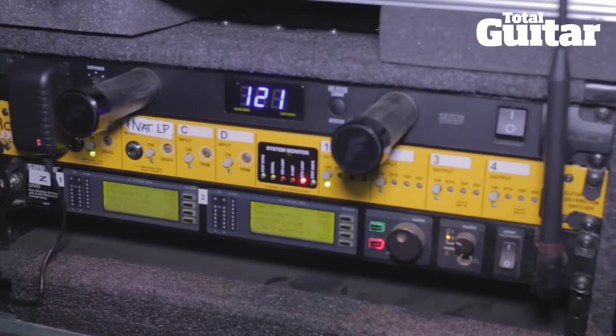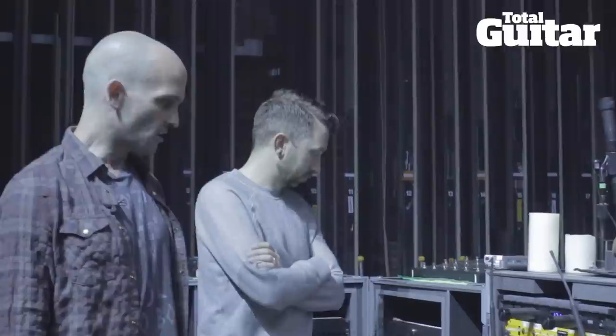So that's kind of it. It looks a lot crazier than it is, but really it's just a fancy way of plugging a guitar into an amp and some old effects pedals.